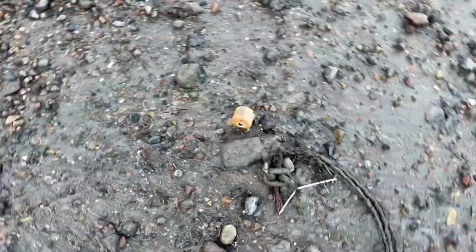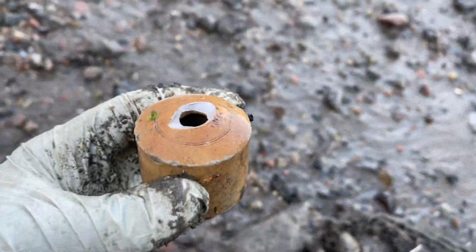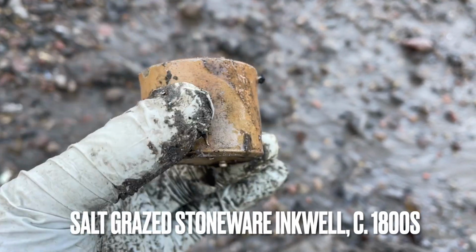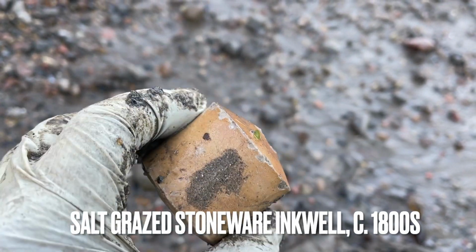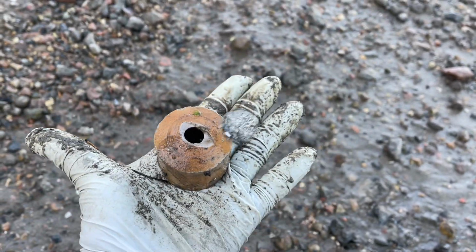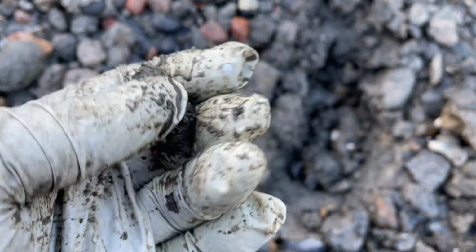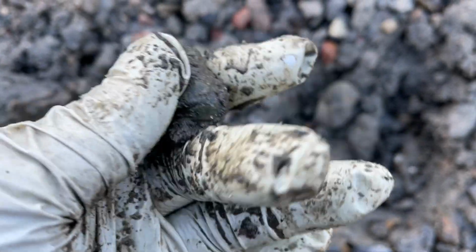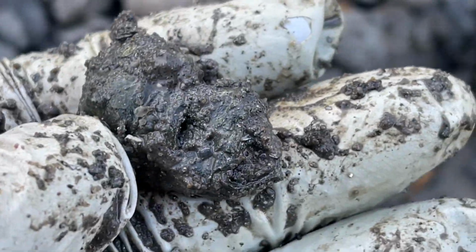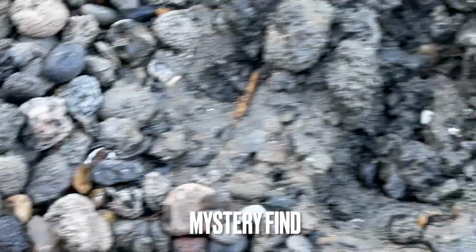Find. Look at that. It's missing the top, but it's still a lovely find. So it's a Nink well, Victorian or late Georgian. You can hardly see what it is, but I like the patina. Look at that. Probably there is a loop there. Anyway, let's wash it up.